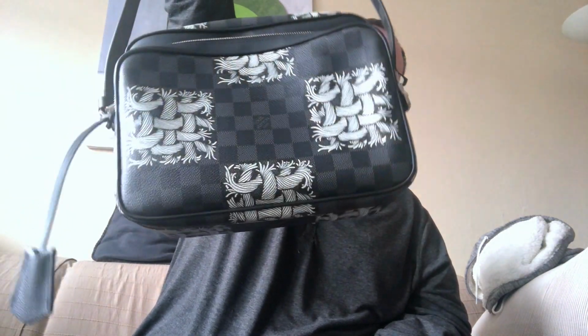There we go. This is how it looks like. So it's, I would say, quite a generous size, and it's perfect for a daily bag if you plan to use it without taking, let's say, a computer or something like that with you. Other than that, a wallet and the other daily essentials plus a water bottle can easily fit in here. The strap is adjustable for length.